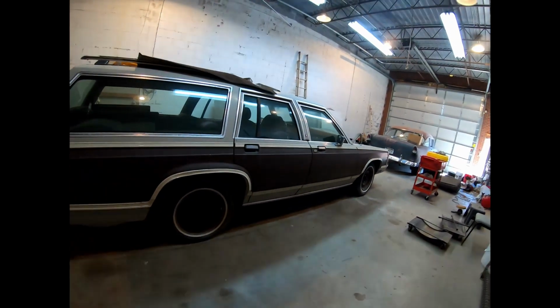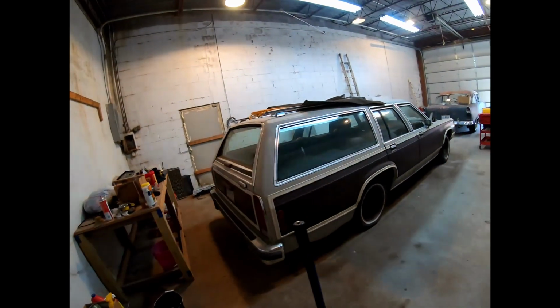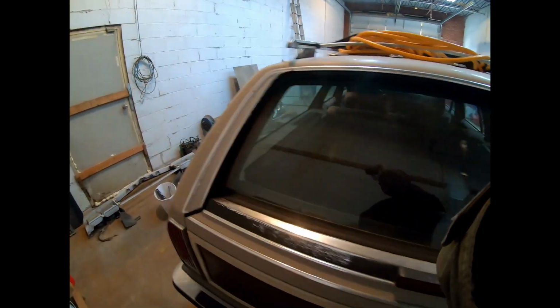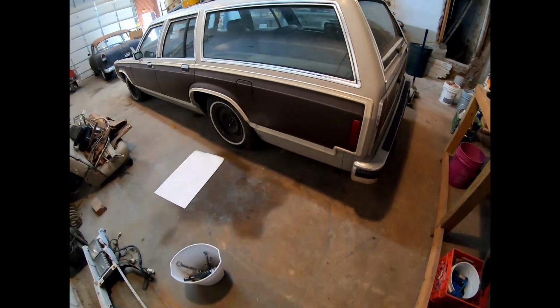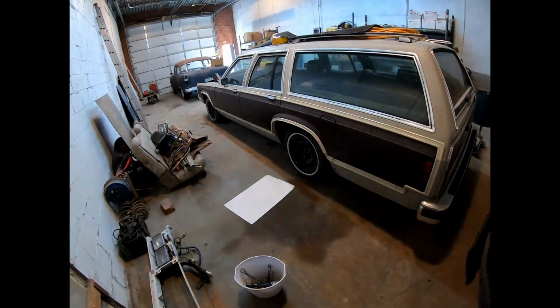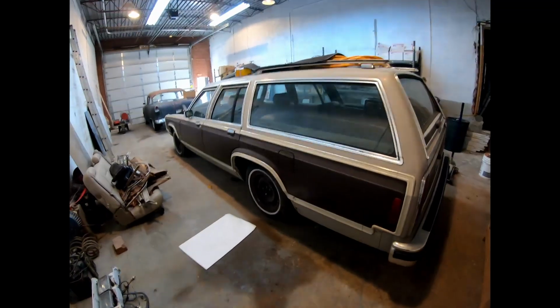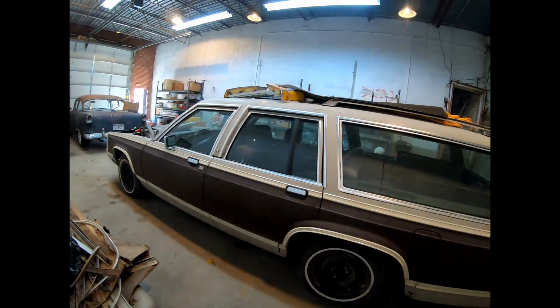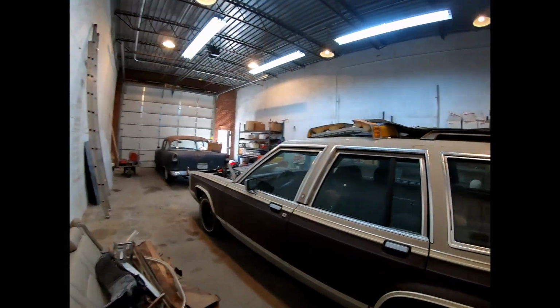So we're just going to get her out of the way, and I'm taking a look here. We've got one tire we're going to have to get some air in. Two tires. Three tires. We're going to get those aired up. We'll get the garage opened up, get the old '55 out of the way, and get this girl loaded on the trailer.